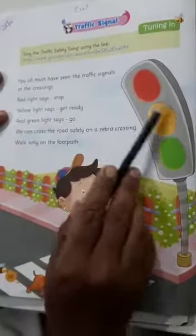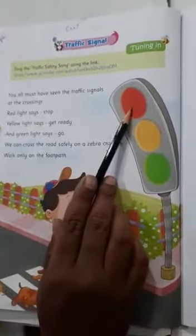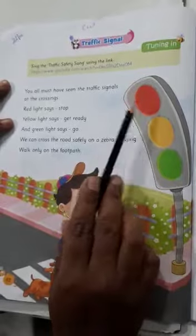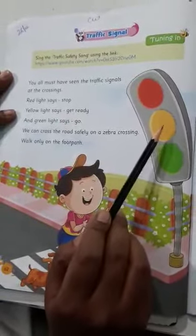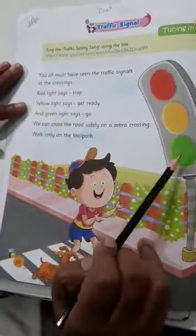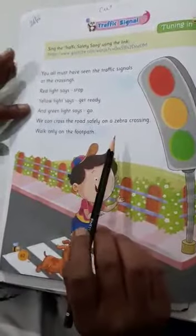Here, if you see, this is a traffic signal light that you all might have seen. So the red light says to stop. So when the red light is on, all the vehicles should stop. And when the yellow light is on, the vehicle should get ready to start. And the green light says to go, to start and go. So these are the indications for the vehicles to move.